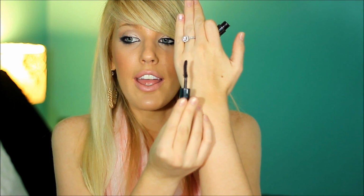And then the next thing I have is my Urban Decay Super Curling Mascara. Just be warned, I have a lot of makeup in my pocketbook for a bunch of touch-ups. I don't know why, but this is one of my favorite mascaras, and that's just what the wand looks like. Can you see? It's really an amazing mascara. I love this for touch-ups.